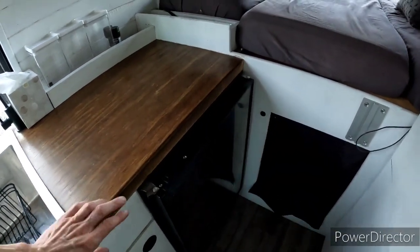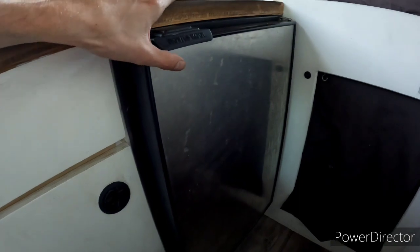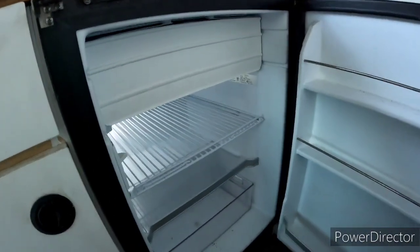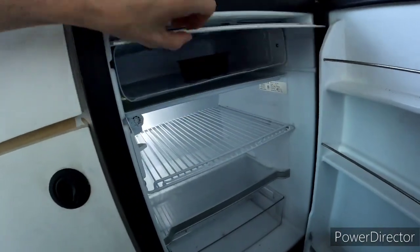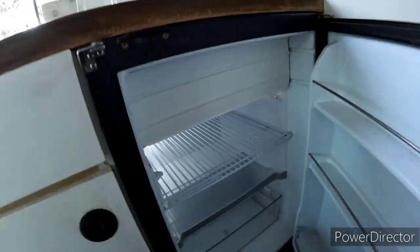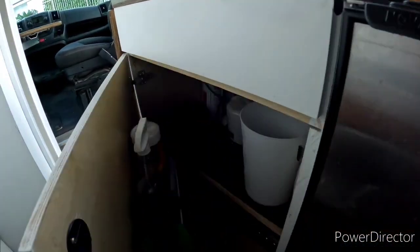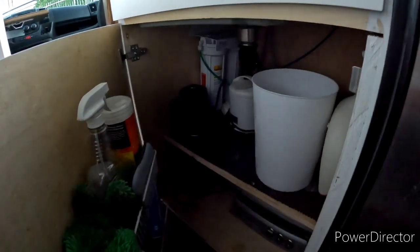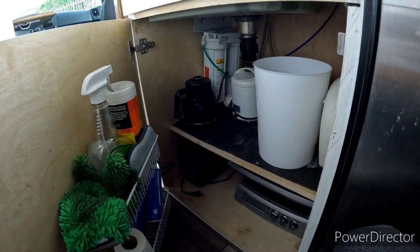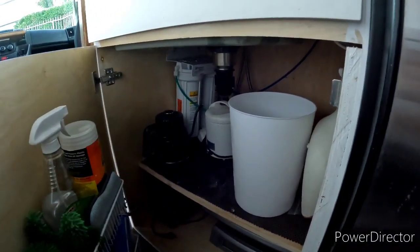And here you've got the NovaCool refrigerator. It's 3.3 cubic feet. It runs off of DC and it's got a built-in freezer. Under the sink, you've got plenty of storage to include the trash and all of the included electrical appliances and cleaning supplies. Also, you can see the two water filters mounted under the sink.